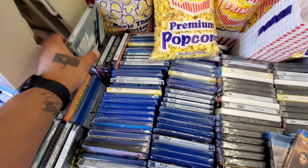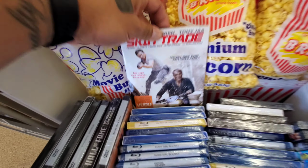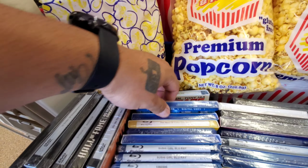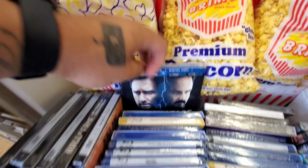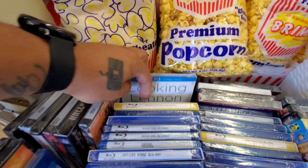Stellan Skarsgård, I forget his name is, but yeah, I just recently saw Good Will Hunting, so that's cool that he was in that movie as well. High Voltage, ugh, gross. Looking for Lennon, I picked that one up as well. It's a John Lennon documentary.